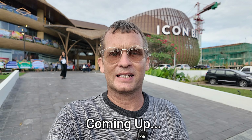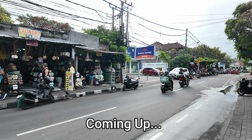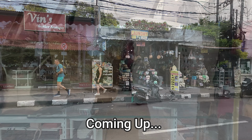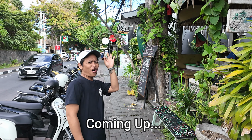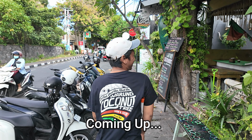Some of the prices, looks as though they have a few customers inside. So you can see the road isn't actually too bad in this direction. It's pretty clean, pretty clear. Nice leather bags there. Some leather sandals as well. The menu there. Some of the drinks. We're on coconut, 30k for all plates.